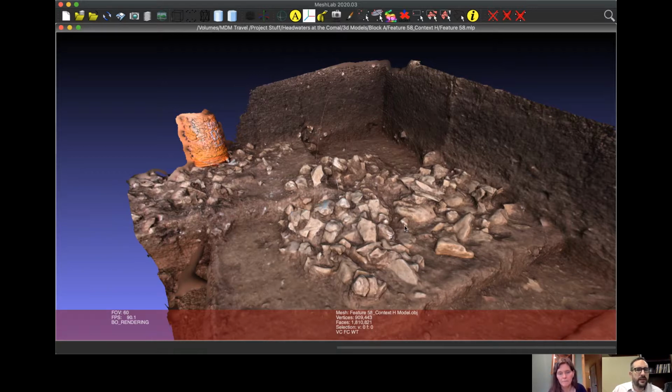Let's compare that with a small feature that would be found over in Block C. So here, I'm going to bring this back. We're going to move from over here, where there are lots of these really large features, and you saw that photo that showed a big scatter of those types of rocks. So we're going to move over here to Block C.